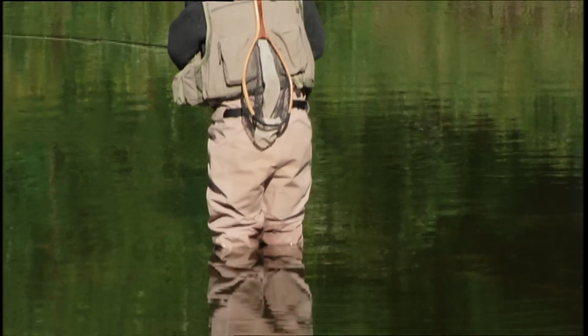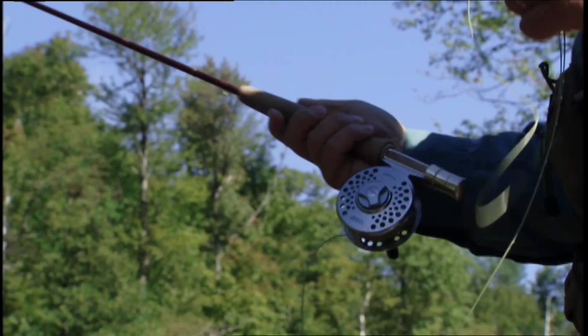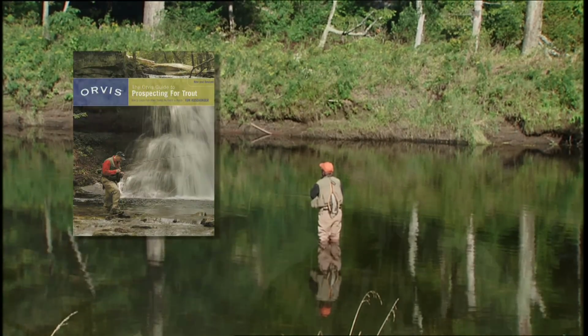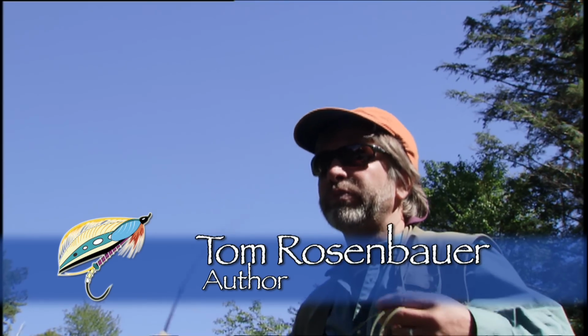When I first began fly fishing, I struggled to find good books that spelled out the fundamentals in language that was easy to understand. Then I discovered Prospecting for Trout, written by Tom Rosenbauer. Finally, a book that made total sense to a novice, yet still had lots of solid advice for veterans.